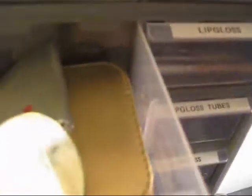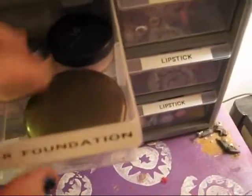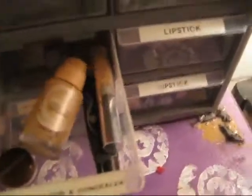Then I have mirrors down here to check the time. My setting powders, I have Makeup Forever, Mineral Veil, and a CoverGirl one. Powder foundations, Bare Essentials, and this is a Revlon one that is the liquid to powder. Liquid foundations, which I don't use anymore because I found the Revlon stuff. And then my concealer, which is CoverGirl, and Amazing Cosmetics concealer. And then my lip conditioners.